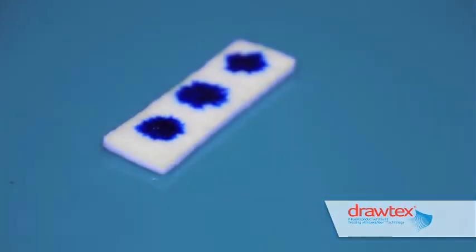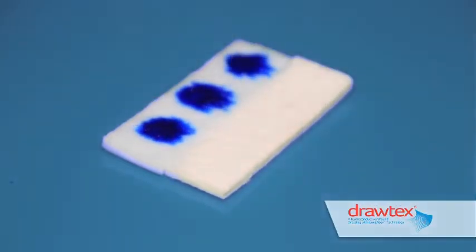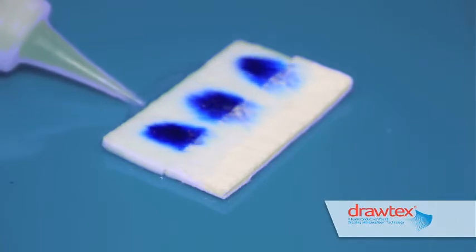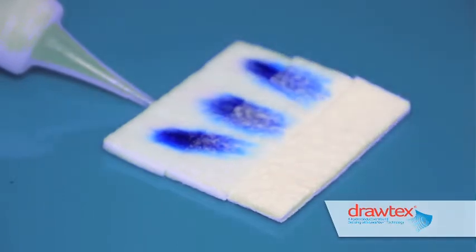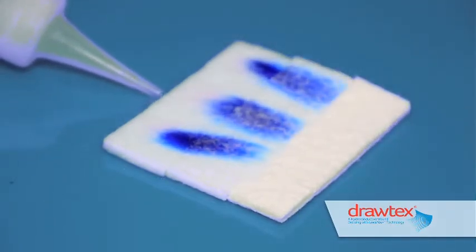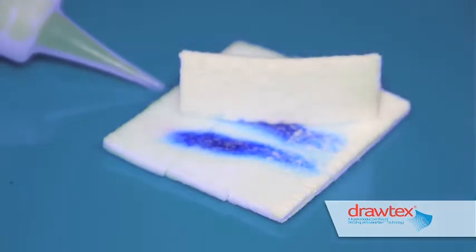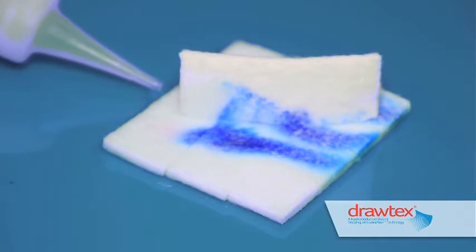I am using this colored fluid to represent exudate present in the wound. Drawtex will pull the exudate into the wound dressing, simulating what happens as the wound exudes. As I place another piece of Drawtex next to the first piece, you will be able to see how the exudate moves towards the clean Drawtex. If I place a third piece of Drawtex alongside, you can see how the hydroconductive activity continues both horizontally and vertically through the dressings, perfectly demonstrating how it transfers exudate away from the wound bed.